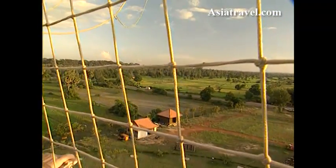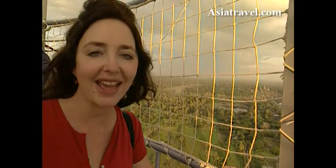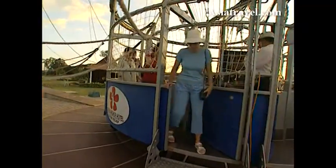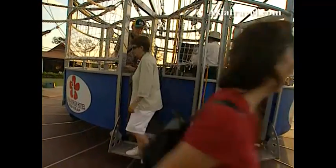What better way to view one of the wonders of the world than with the help of Angkor Balloon? Well, if you'd prefer a bird's eye view, then this is ideal. From up here you can truly appreciate the size and grandeur of Angkor. Fantastic.